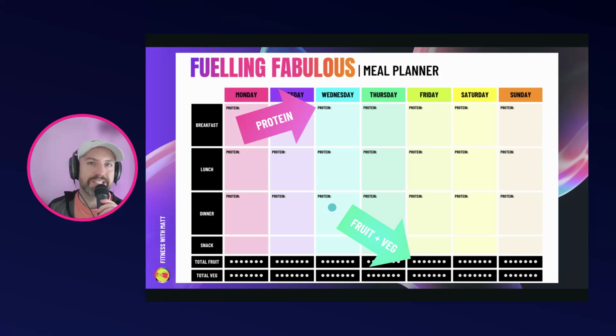We're also wanting to have quite a substantial amount of fruit and vegetables in our day to keep us full. And at the bottom, you can color in when you've done it. You might think, okay, I'm not a kid, but you're very quick to see, oh, actually, there's not much fruit in my day. There's not much vegetables in my day. And usually it's around the weekend where people's fruit and vegetable intake comes down.